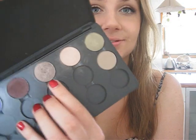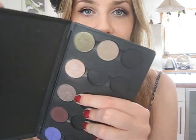And then I also love Satin Taupe as well, which is a nice mushroom taupe color, and it's quite shimmery but not overly shimmery. And yeah, those are my two favorites from MAC. On to eyeliners. So first is my Physicians Formula Custom Gel Eyeliners.